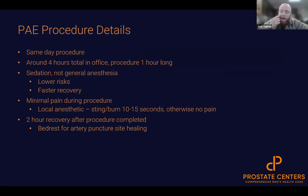To go into a little bit of detail about what to expect when you're undergoing this procedure, it is all a same-day procedure. We do this out of a medical office building like we talked about. You're with us for about 4 hours total to get this done, of which the procedure takes about 1 hour to actually complete. Occasionally it can take a bit longer if someone has difficult anatomy, but by and large most procedures are done in about an hour or so.